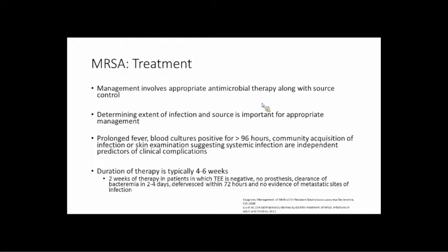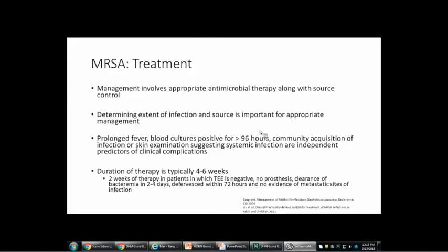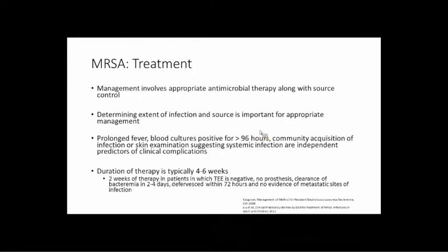2 weeks of therapy can be done in certain situations. I will tell you, none of my patients ever fall into this category, but the people who can get 2 weeks of therapy are people who have a negative TEE, who have no prosthetic joints or any prostheses. They've cleared the bacteremia very, very quickly, and they've defervesced very quickly, and there's no evidence of metastatic site of infection. So in a patient who maybe had a peripheral IV, who's not otherwise immunocompromised, who cleared very quickly and has a negative TEE, that may be the candidate that gets 2 weeks.